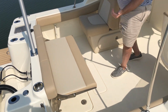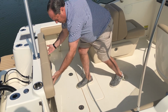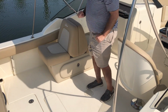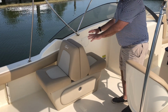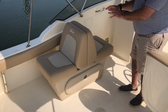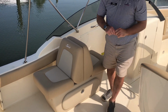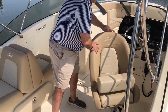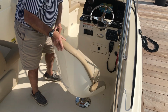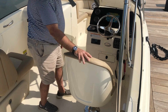Nice fold-out seat, which goes back in easily, gives you room for fishability if you want it. This boat has the optional port back-to-back lounger that will lay flat if you want it to as well. You've got a nice helm seat with flip-up bolster, and the seat will move forward and back as you want it to.